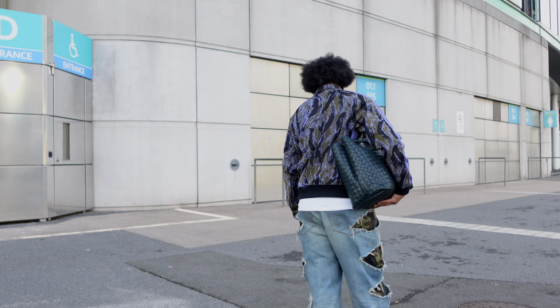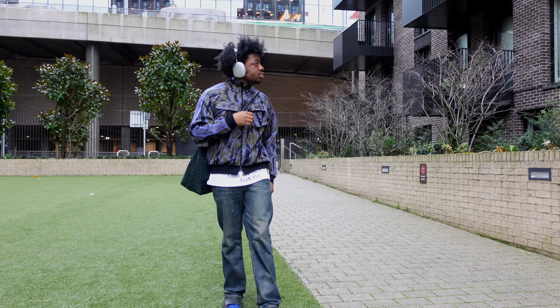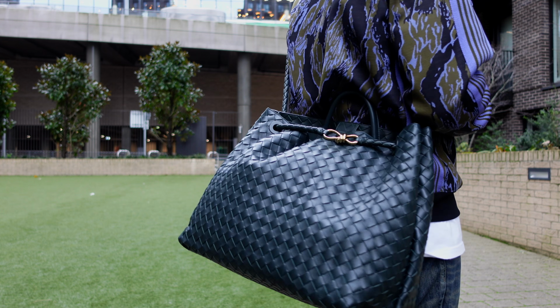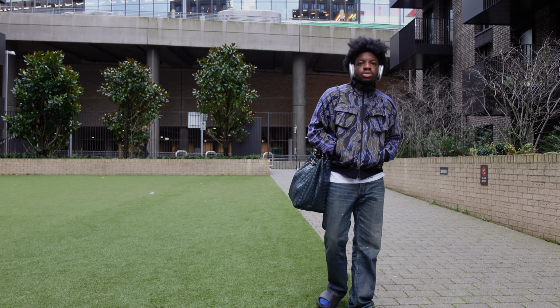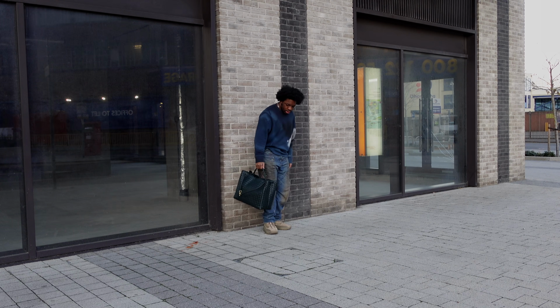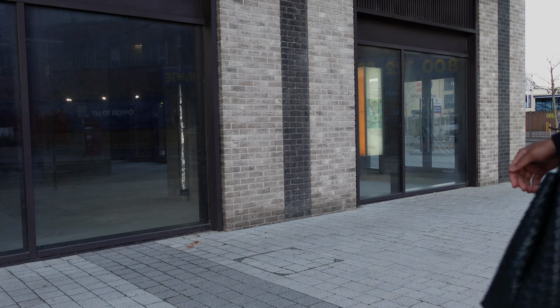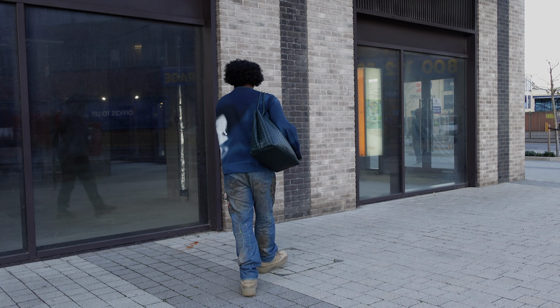This exact combo is probably what drove me to start looking for the Andiamo in the inkwell colorway in the first place. In this fit, I think the bag is just a really nice accessory to add to an outfit like this, which is already pretty loud or a standout outfit. Then the other way I was talking about that you can rock a bag like this is by making the bag more of the standout piece of the outfit.